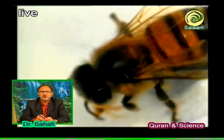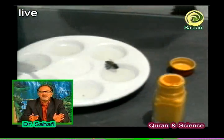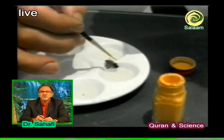Now let's look at this experiment. Three containers of sugar water have been placed in different places in a ranch.